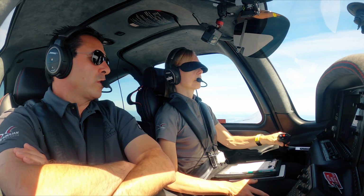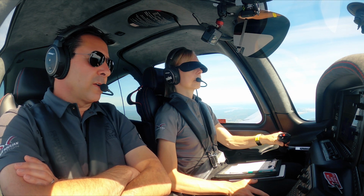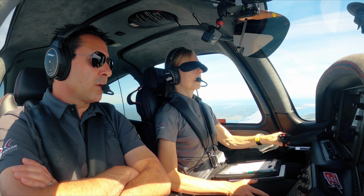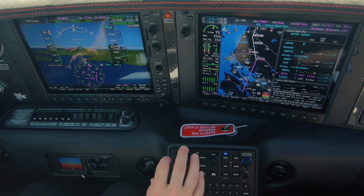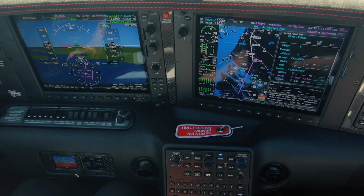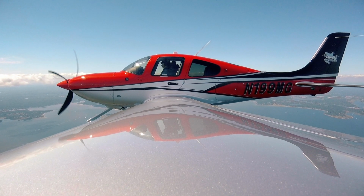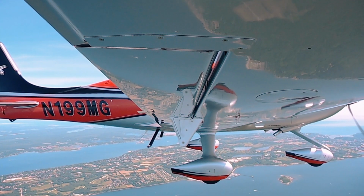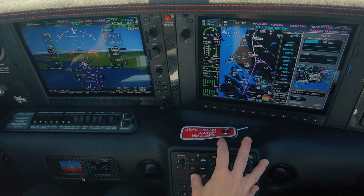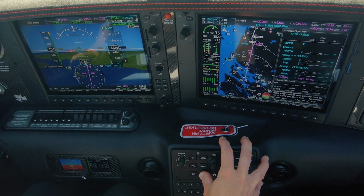Southwest 874, traffic 1 o'clock, 6 miles. Cirrus 199 Mike Golf, westbound, cleared direct Lafay. Cirrus 9 Mike Golf, cleared direct Lafay. Traffic 12 to 11 o'clock and 5 miles northeastbound, 737, 6,000 for 5,000. Looking for the traffic, Mike Golf, maintain 4.5. Direct Lafay. 2439 Zulu, change my frequency, 119.45.